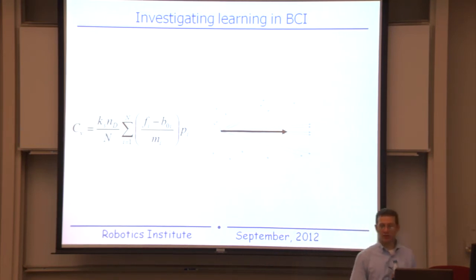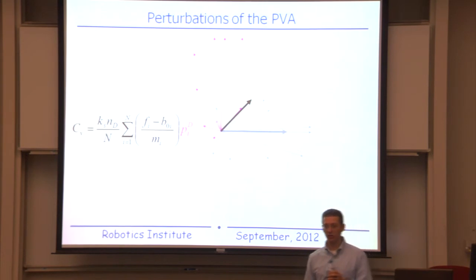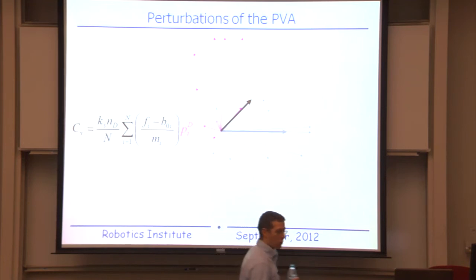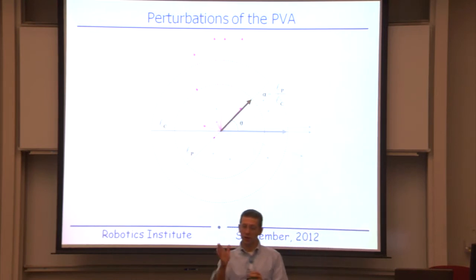But what we can do is, instead of having those neurons push the cursor in the direction that they naturally represent, we could have those neurons push the cursor in a different way. And so what we do is we take a random subset of those cells and we rotate the direction in which they push the cursor. All right? This results in two phenomena. First, you'll notice that the cursor isn't moving in the correct direction. It's moving at a rotated angle relative to the intended direction of movement. So that's the visuomotor rotation we apply.